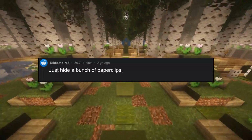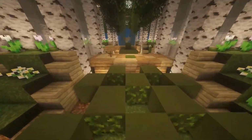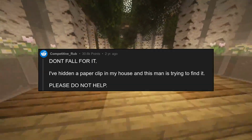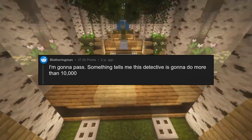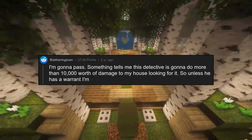Just hide a bunch of paperclips. When he finds one, he'll stop searching. Don't fall for it. I've hidden a paperclip in my house and this man is trying to find it. Please do not help. I'm gonna pass. Something tells me this detective is gonna do more than 10,000 worth of damage to my house looking for it. So unless he has a warrant, I'm gonna say no.